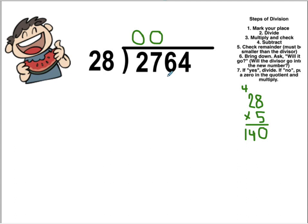Now, when I look at what I just got, I got 140. And this number up here is 276. That means that I'm way too small. Because if I subtract that, I'm going to get a really big number. So I'm going to jump up. Now, what I notice also is that 28 is actually really close to the number 27. So it almost fits in 10 times. So I'm going to try 9 instead. Now 8 times 9 is 72. And 9 times 2 is 18 plus 7 is 25.